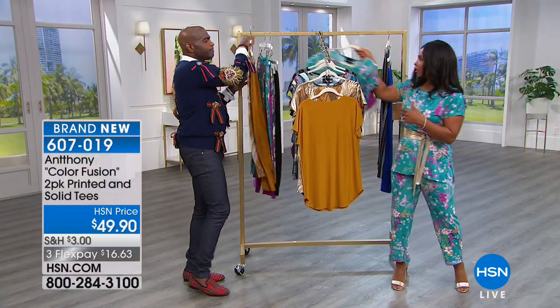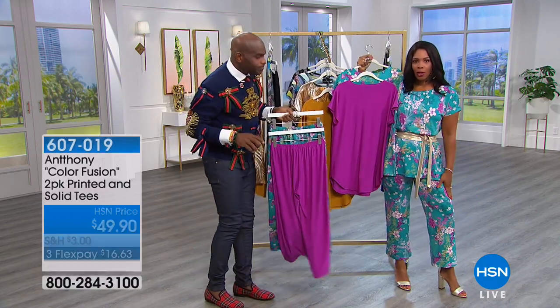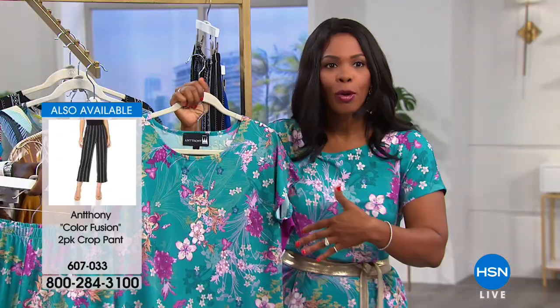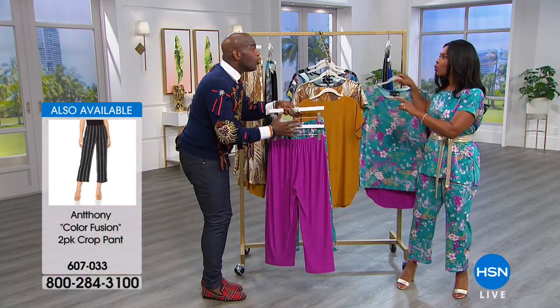I'm wearing the two-pack here of the teal and orchid. I could have easily done solid on top and print on bottom or vice versa. And that's the thing. You have that option when you get all four pieces. Exactly. Think about that. Don't buy clothes, build a wardrobe.